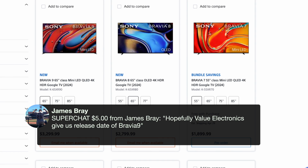I think if you go off of history, we do see the X90 series release first with the X80. And since there's no X90 replacement this year, they're just carrying over the X90. We also would see like the X93 and the X95 launch around the same time. So this doesn't surprise me as far as release windows go. And then OLED is like a month later.